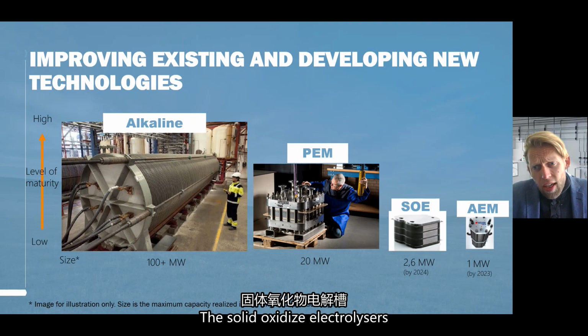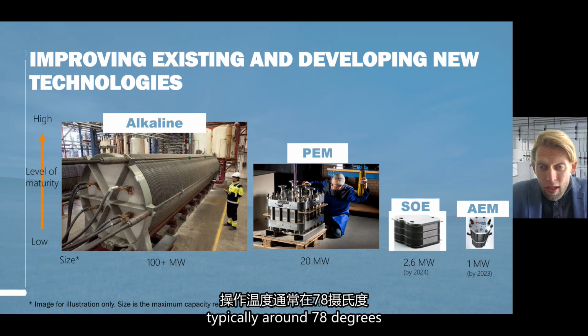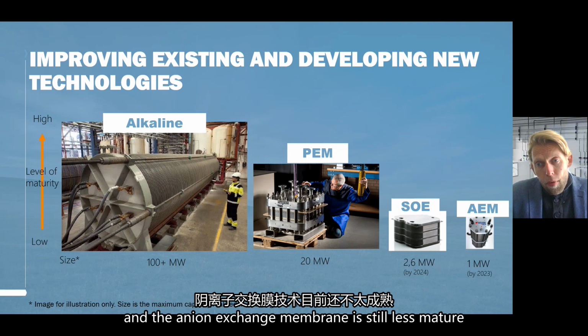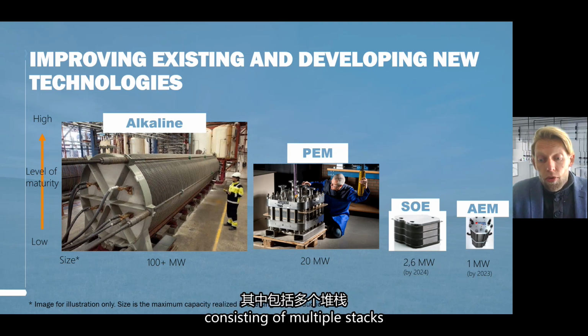The solid oxide electrolyzers, basically steam electrolysis, operate above 400-500 degrees Celsius, where the others are low temperature electrolysis, typically around 70-80 degrees. A large system of 2.6 megawatt will be built in Rotterdam by Sunfire by next year. And the anion exchange membrane is still less mature. Systems are being sold with small stacks. And this year, hopefully, there will be a 1 megawatt electrolyzer operational consisting of multiple stacks.